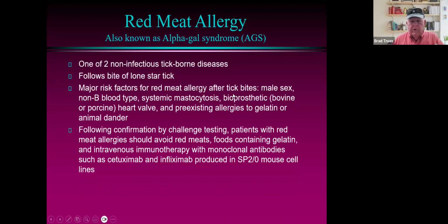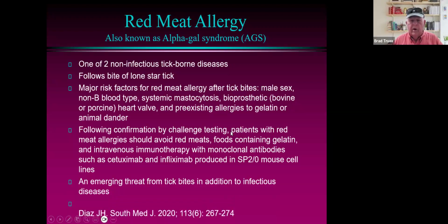If you suspect red meat allergy, you would have a special allergy challenge test. And if it confirms you have a red meat allergy, those people would have to avoid not only red meats, but also foods containing gelatin, and interestingly, several forms of intravenous immunotherapy with certain monoclonal antibodies. So this is an emerging threat from tick bites, in addition to the infectious diseases we talked about.